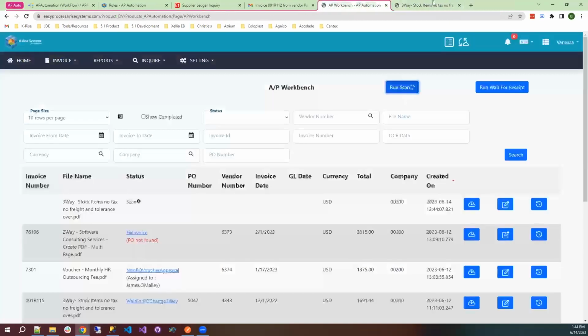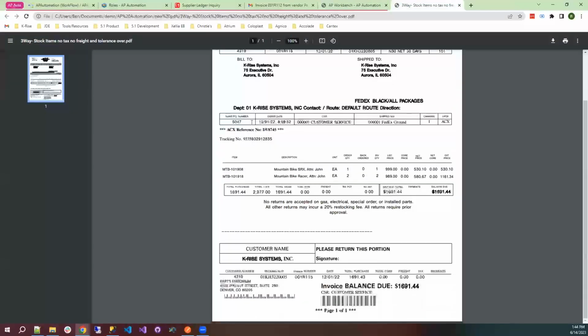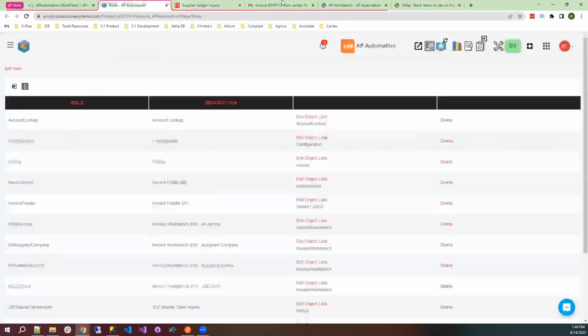I'll run the scan while we're taking a look at this. So once again, essentially the first invoice that we sent through, but this one has a greater unit price for the second line. We have a tolerance in our JDE environment of 5%. So this is going to use those tolerance rules, and it's going to mark this second line as over tolerance is what we're going to see.